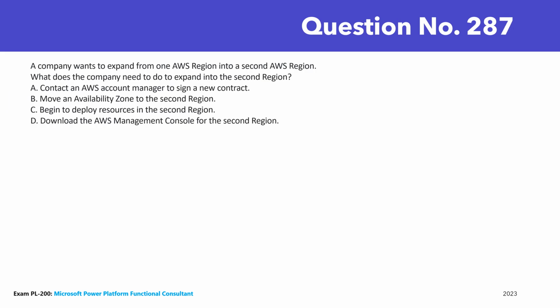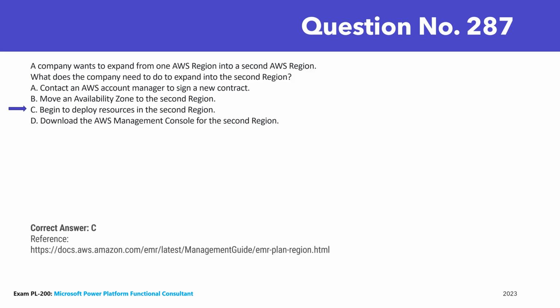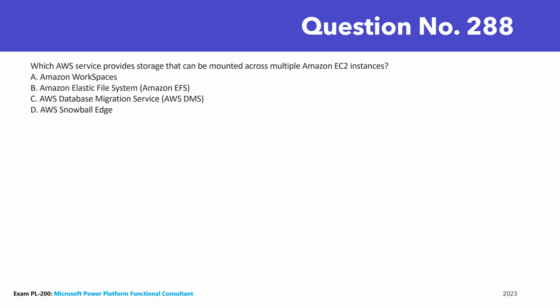A company wants to expand from one AWS Region into a second AWS Region. What does the company need to do to expand into the second Region? A. Contact an AWS account manager to sign a new contract. B. Move an Availability Zone to the second Region. C. Begin to deploy resources in the second Region. D. Download the AWS Management Console for the second Region. Correct answer, C.